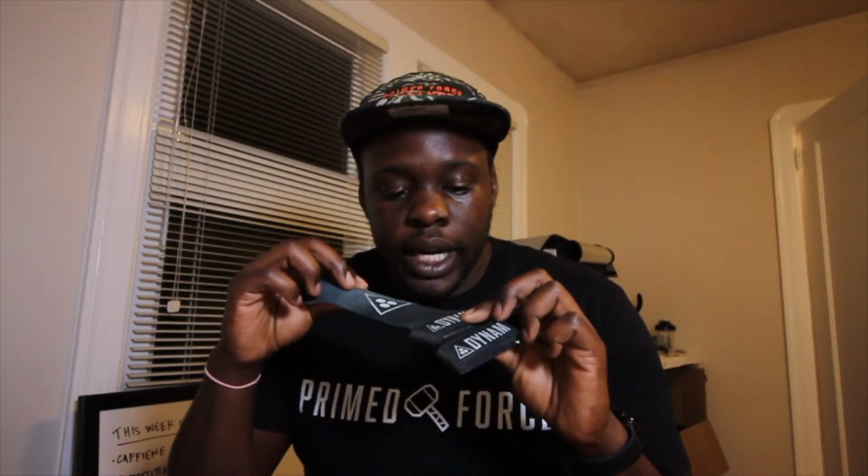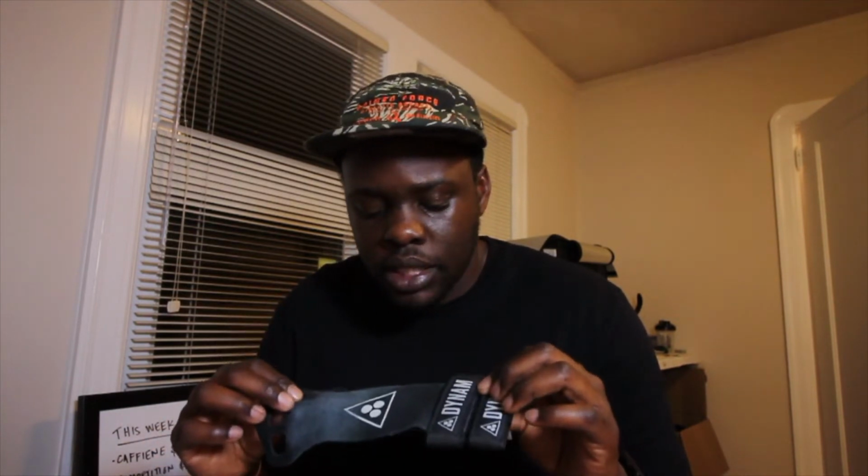Another really cool accessory that I keep in my gym bag are my gymnastics grips. These are from Dynam Fitness. Big shout out to them. They sent me these, or they gave me a huge discount on these. These are really dope. These are really handy, especially when you're doing a lot of bar work, not barbell work, but gymnastics work, obviously. So pull-ups, muscle-ups, things like that. It almost acts like an extra layer of skin, and that way your hands don't tear up, you don't rip, you don't bleed, and it saves you a bit.